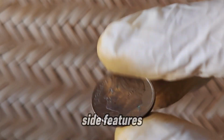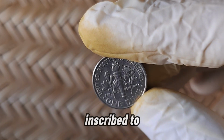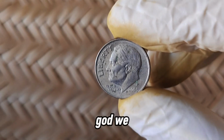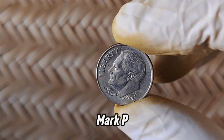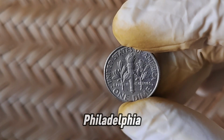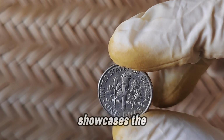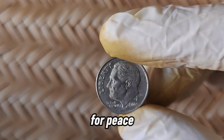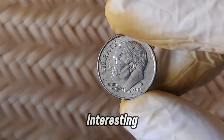The obverse side features a striking left-facing profile of Roosevelt with the word Liberty inscribed to the left. Below his chin we see the phrase "In God We Trust" and under that the date 2005. The mint mark P, which indicates it was minted in Philadelphia, can be found near the lower part of the coin. The reverse showcases the traditional design with a torch symbolizing liberty, an olive branch for peace, and an oak branch representing strength. Now here's where things get really interesting.